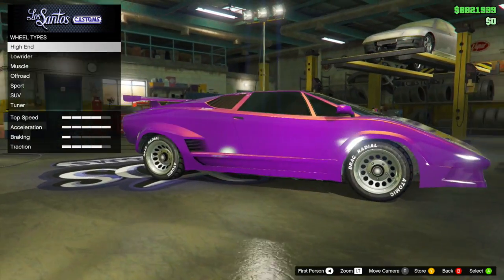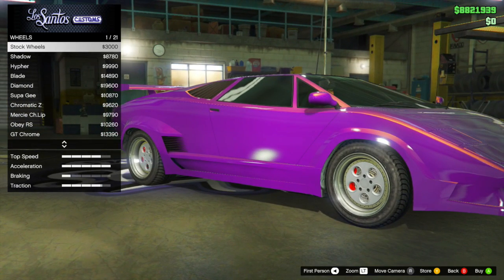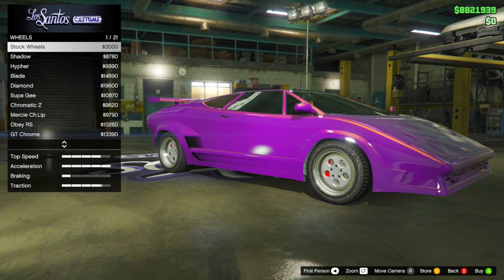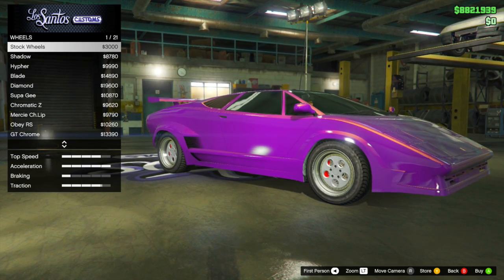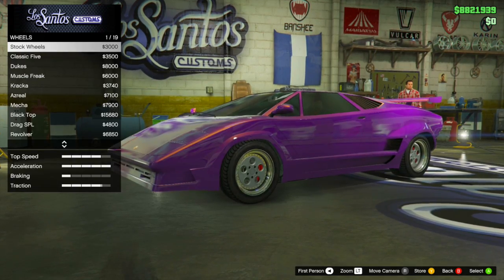All right, let's move on to the wheels of this vehicle. The wheels are awesome. They're very similar to the Infernus Classic that we got in the last update. However, they still cannot be changed. Their primary color cannot be changed through the iFruit app because they are chrome. So if you're looking for wheel options that are similar because you want a different color like white or black, here's what you can do.